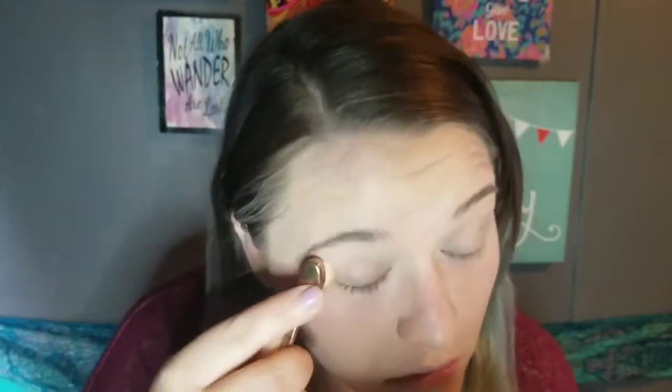So, I feel like I can't get in these creases with those brushes, so I'm gonna go ahead and use this one. Alright. What's next? We're gonna do the HD Flawless Setting Powder because, you know, it's here.